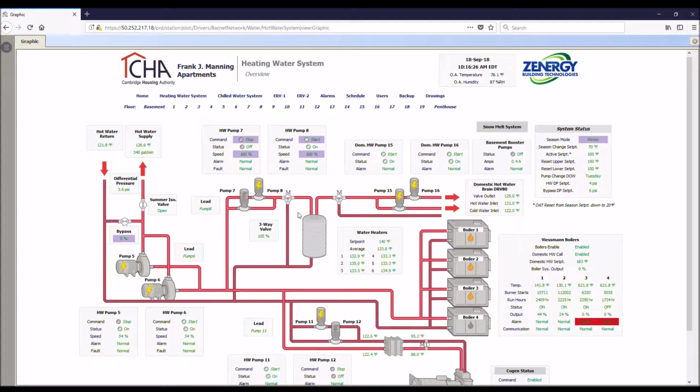Of the 4 sets of pumps we see on the screen right here, 3 of them are doing that lead lag. That's 5 and 6, which is our secondary loop pumps, 7 and 8, which is our domestic heating pumps, and 11 and 12, which is our cogen pumps. So only one of those will run at any time. 15 and 16 are CERT pumps for the domestic hot water, so both of them run. Basically they do half the building each, so they both need to be operating.